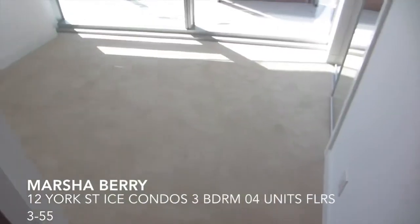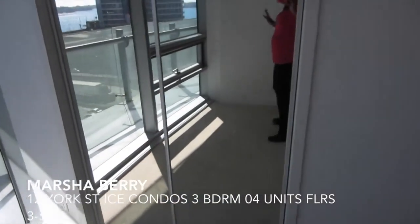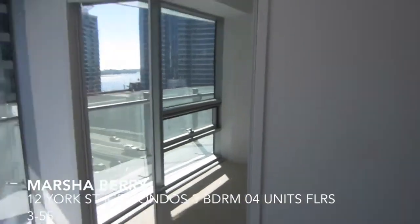And here is the third bedroom. So I don't want anybody to be alarmed, because all these rooms will fit your bed. Condos are built this way, it's not an issue at all.